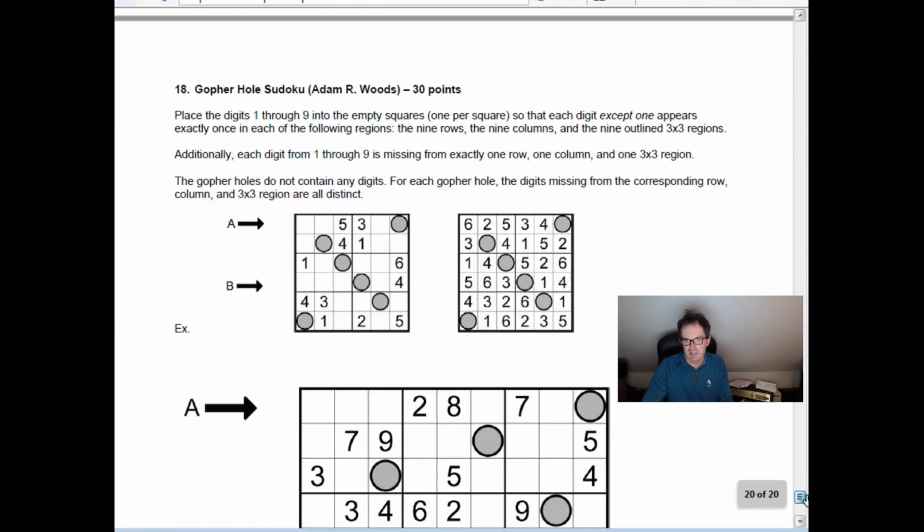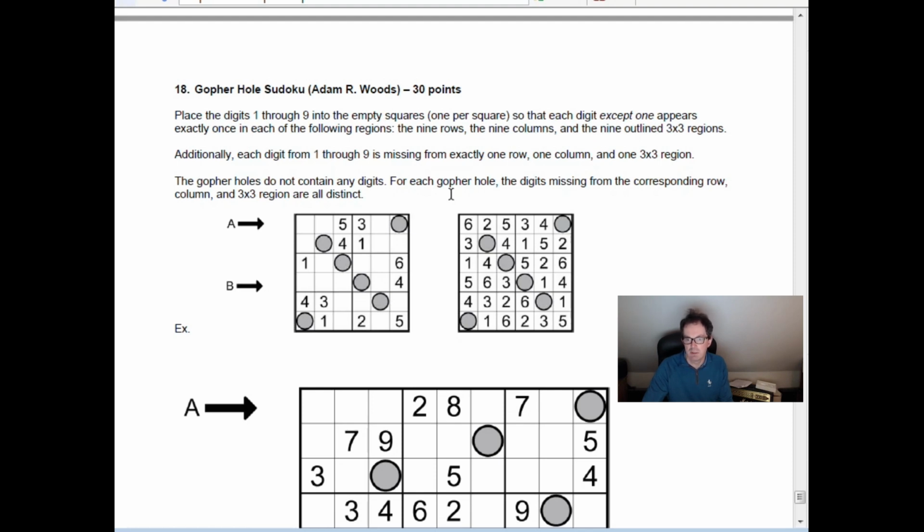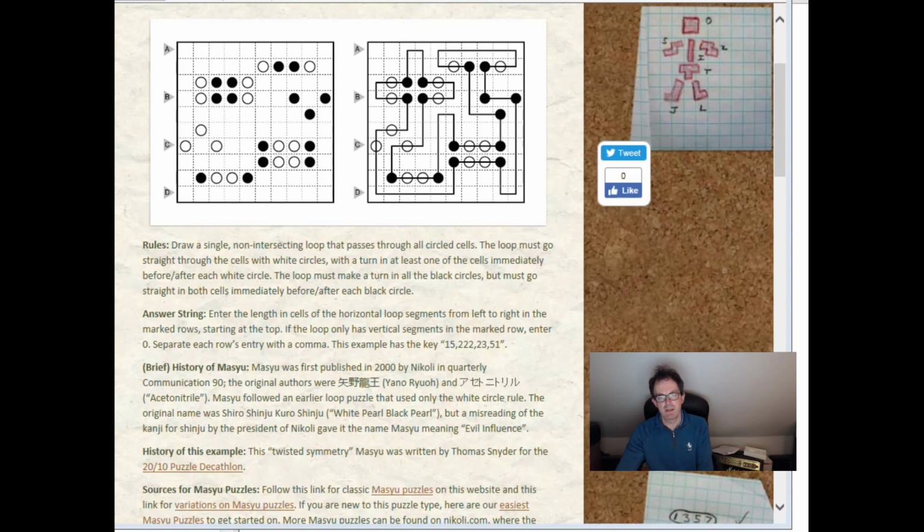Let's just have a look at this Gopher Hole Sudoku by Adam Woods, a 30-point puzzle. So in theory, if you want to finish this test, you need to be getting this puzzle out in 15 minutes. Well, let me tell you, you're doing very well if you can get this out in half an hour, let alone 15 minutes. So maybe we might have a look at that puzzle in another edition of Cracking the Cryptic. Okay, so how does a Masyu puzzle work?